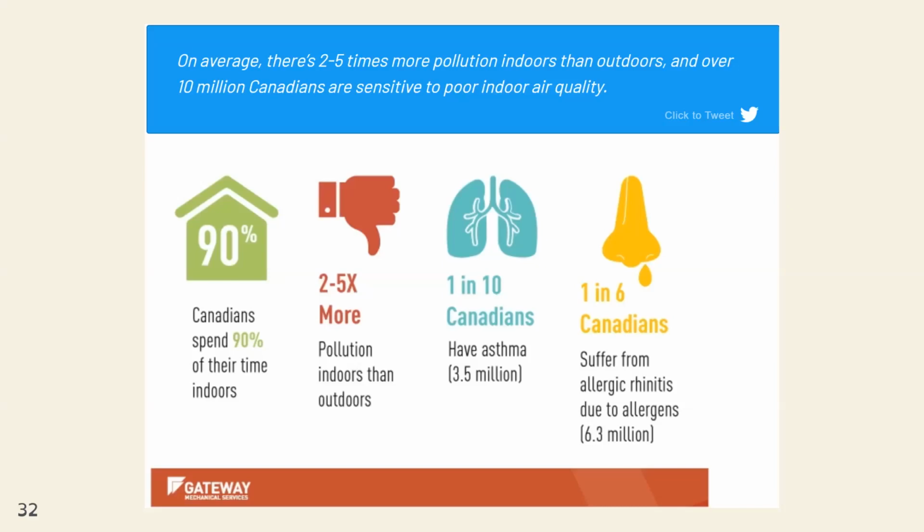But we have to think about, as this just said, indoor air pollution has a much more significant impact. Canadians spend 90% of their time indoors. Of course, this is an average and it's going to be different for different folks depending on where you live and your activities, but most Canadians spend most of their time indoors. 1 in 10 Canadians have asthma, that's about 3.5 million, so have difficulty breathing, and 1 in 6 Canadians suffer from allergic rhinitis due to allergens, so 6.3 million have allergies.